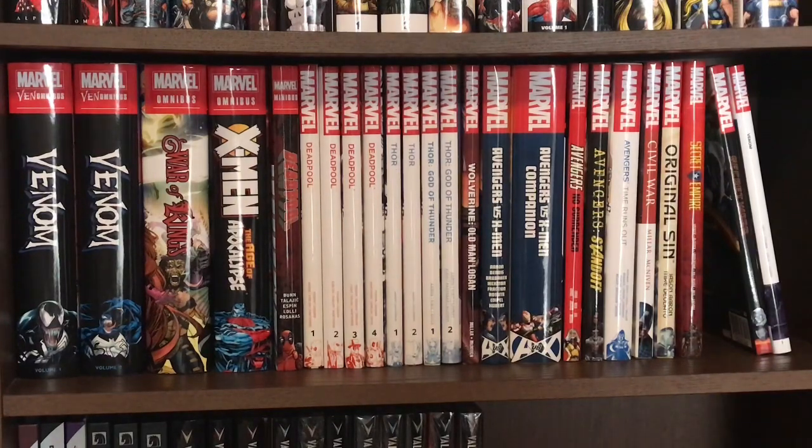Then I've got the four of the five Thor by Jason Aaron OHCs. There is a fifth one out, which is the final story arc of the Jane Foster Thor. I haven't picked that one up yet, but honestly, I'm just hoping that we'll get a Jason Aaron Thor omnibus or two here in the near future. Really love his take on the character, and Esad Ribić's artwork is amazing.